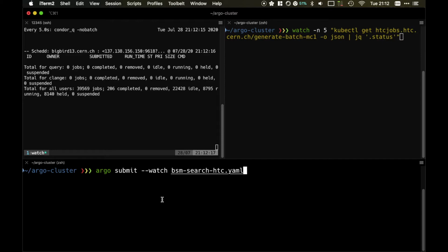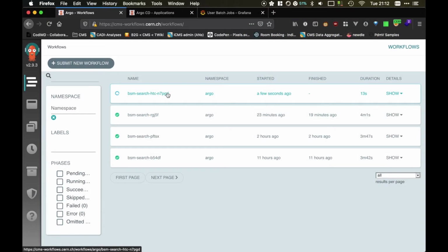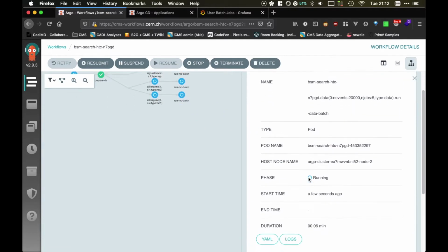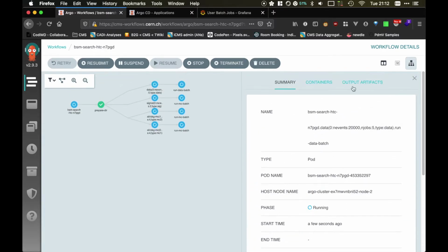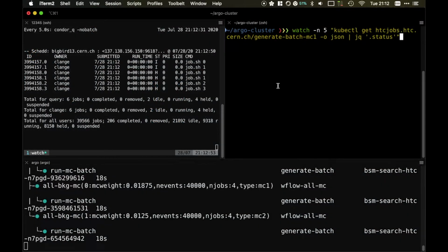Okay, so I'm submitting my job from the command line. You can see it's running the prepare dir step as before in the UI. And now there's actually a difference here. You can see two spinning wheels after each other. And this step is actually now running on the batch. So we're creating inside the cluster the custom resource, and therefore the operator will submit jobs to the batch system.